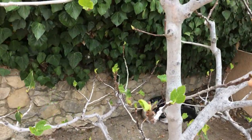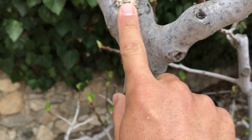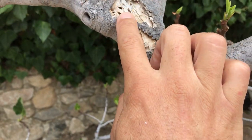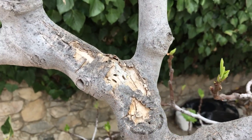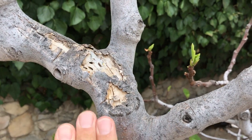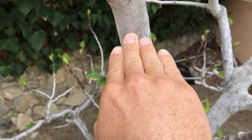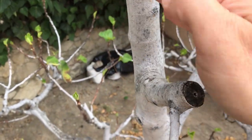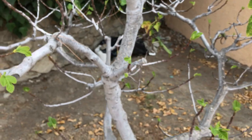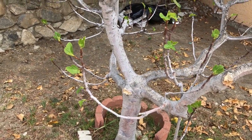If we come up near the top, right in this area over here, you can see all of the termite holes that are going into the tree. And if we start cutting into it, we're probably going to discover that these holes run all the way down into the heartwood of the tree, and we don't know how far that goes. But this issue is running all the way through the entire plant.